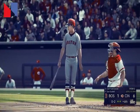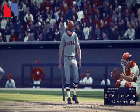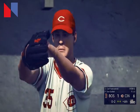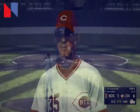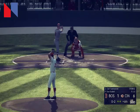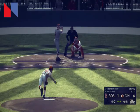I think a big reason why he's been so effective in this one is that he's been just about getting ahead of every hitter. Seems like every one of them is 0-2, 1-2 in just about every at-bat. And when that's the case, your chances of getting a good pitch to hit are way worse.